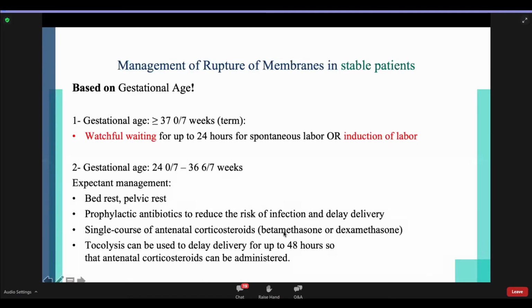Tocolysis can be used if the patient is stable, only to allow the corticosteroid to be administered. And sometimes we do give magnesium sulfate.